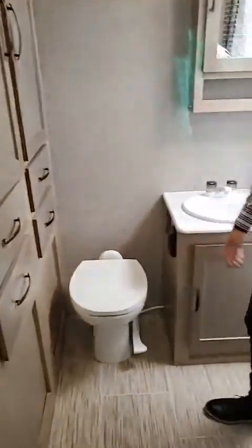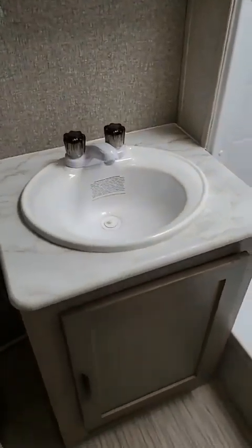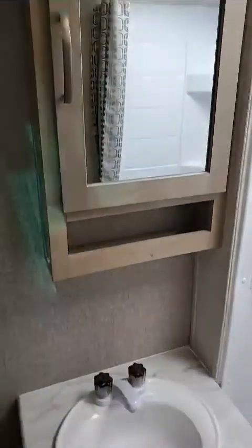I'm going to let you get a peek here. Step around me if you can to the rest of the bathroom. We've got a big shower there, and also some additional storage above the sink and below. And keep in mind too, we've got a porcelain toilet in there. And again, just a reminder, that is standard across the board in Surveyor.